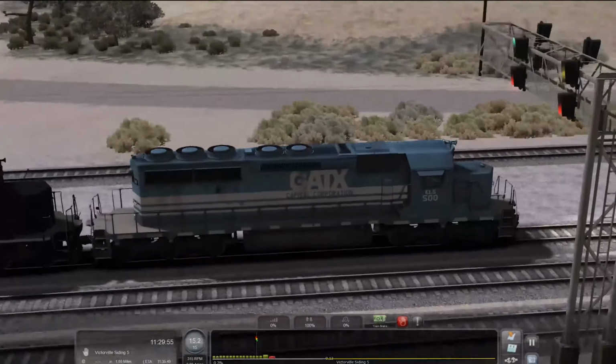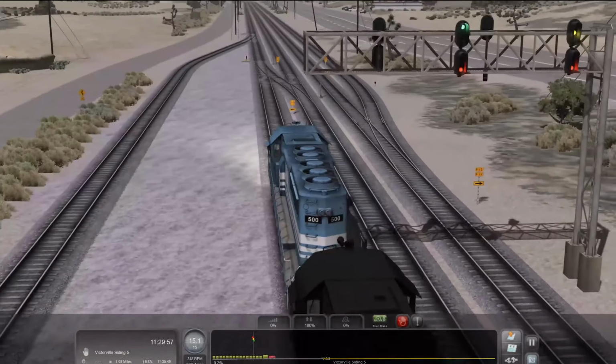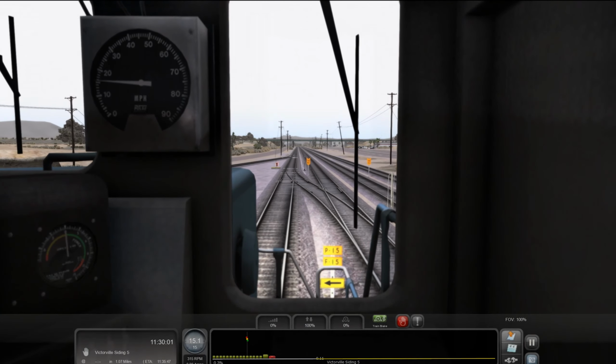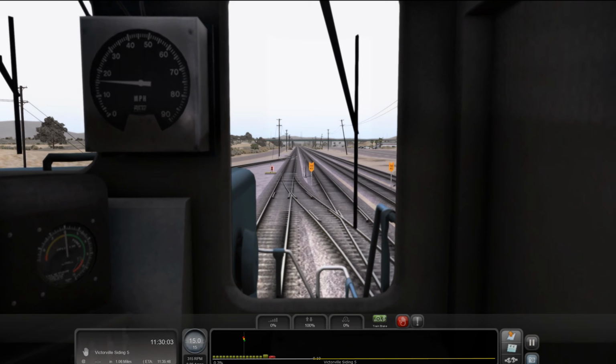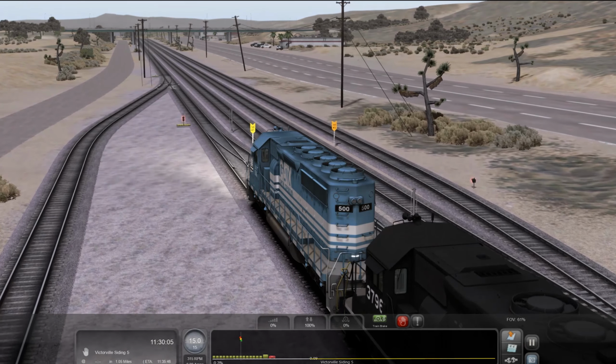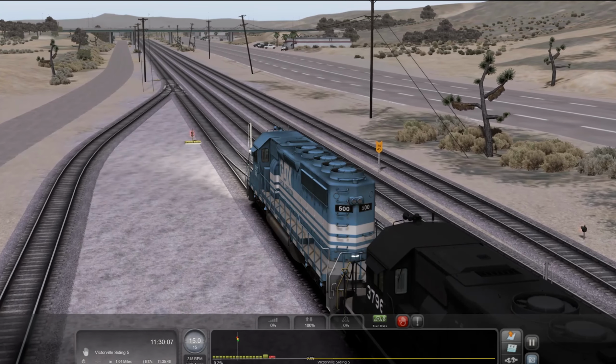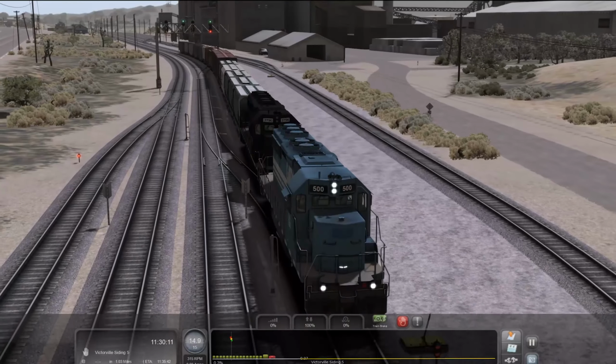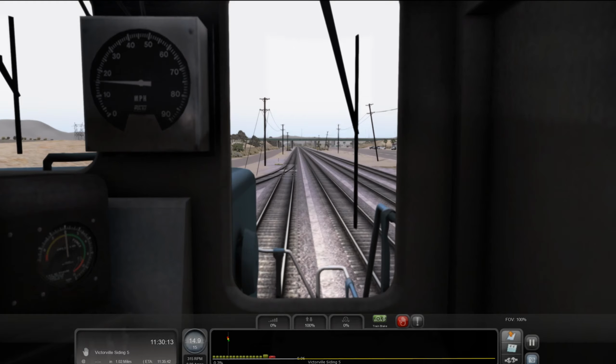But my thing is, if it's siding 5, where's 1, 2, 3, and 4? That's what I don't understand. Because I'm pretty sure these three are main lines, or at least two of these are main lines, and then this one hits off as a siding.